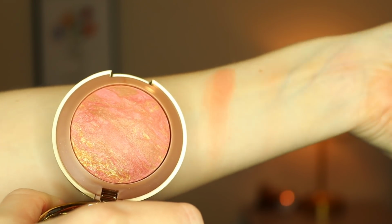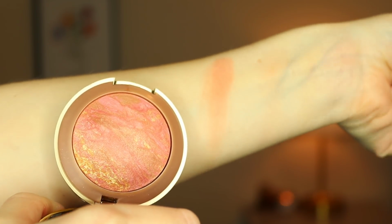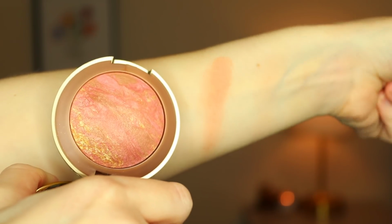And then the baked blush I have in Berry Amore. I like this, but I wish I hadn't bought it because it's totally just a peachy blush. I thought by the name Berry Amore it would be more of a berry or plummy toned blush, but no, it's really just a peachy blush. It's beautiful. It's got a nice sheen to it. I think it's really pretty, but I really didn't need a blush this color.